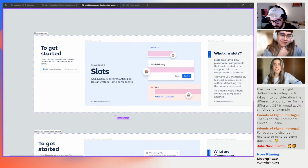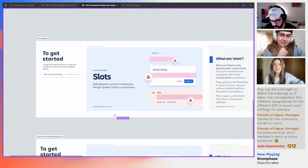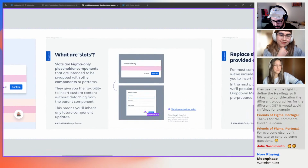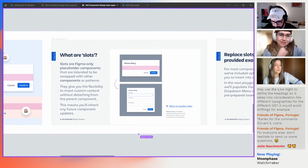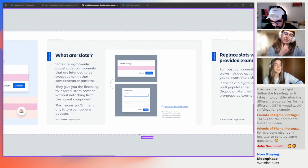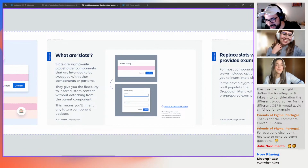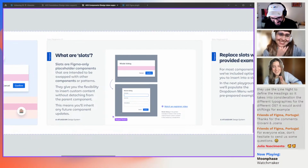Slots is a really hot topic, right? Everyone is changing to component slots to have more flexibility. So maybe you can let us know what you want us to dig into today. I think it's also interesting to explain slots again. One really quick thing: Figma, give us slots. It's just the winking coffee moments, 2023.